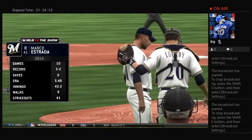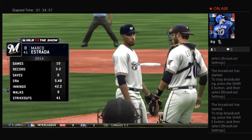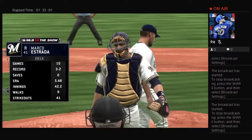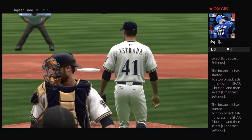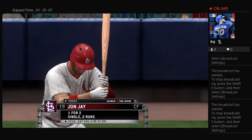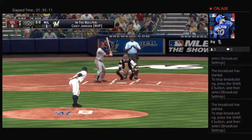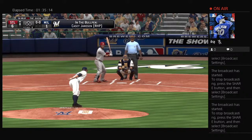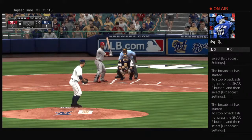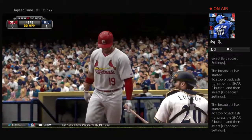Marco Estrada will be summoned from the bullpen now as he'll take over to start inning number 8. Marco Estrada, 41. Estrada for the Brewers. John Jay will get us going now in the top half of the 8th. Center fielder, John Jay. And a fastball is in there for strike 1.